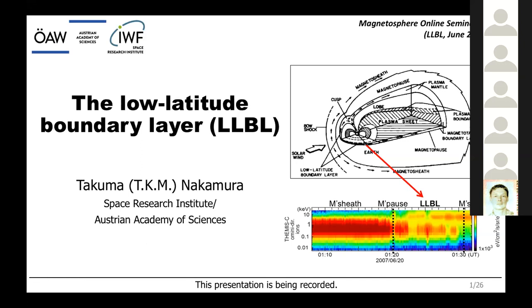Today's topic is the Earth's Low Latitude Boundary Layer, LLBL. LLBL is defined as a region where the magnetospheric and magnetosheath plasmas are mixed along the magnetospheric side of the low latitude magnetopause. Understanding this layer is important for magnetospheric science because it is formed as a result of the solar wind magnetosphere coupling and the resulting solar wind mass and energy transfer into the magnetosphere.